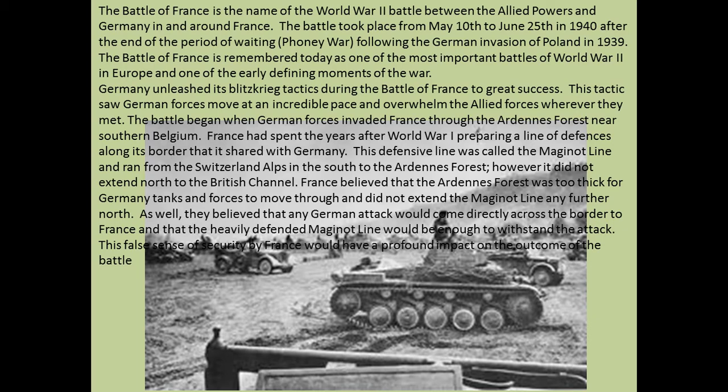The battle began with German forces invading France through the Ardennes forest near southern Belgium. France had spent the years after World War I preparing a line of defenses along its border that it shared with Germany. The defenses were called the Maginot Line and ran from the Swiss Alps in the south to the Ardennes forest. However, it did not extend north to the British Channel. France believed that the Ardennes forest was too thick for German tanks and forces to move through, and did not extend the Maginot Line any further north. As well, they believed that any German attack would come directly across the border into France, and that the heavily defended Maginot Line would be enough to withstand the attack. This false sense of security by France would have a profound impact on the outcome of the battle.